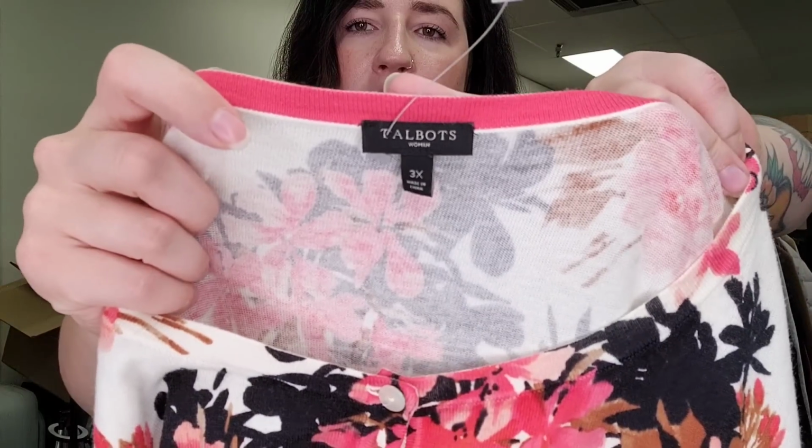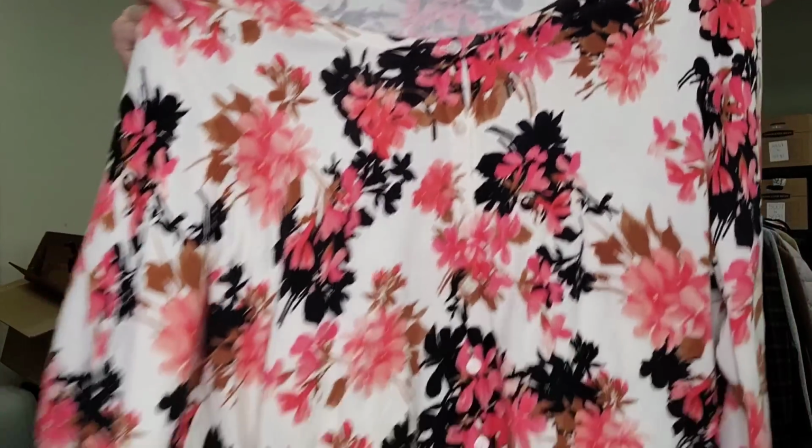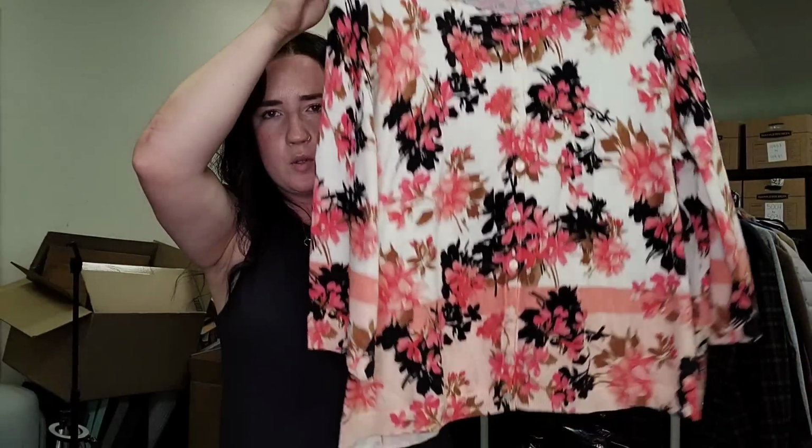So this first one is a Talbots piece. This is a size 3X. You guys know I've been loving picking up plus size pieces. Talbots is a great brand to do that in. This is a pretty substantial piece too. It is a floral cardigan, and I expect that to sell for between $25 and $30. I might actually price it at like $28, dead in the middle. And for each of these items, I paid for most of them, the majority, about $4.89. Some a little less, some a little more, depending on the sale and what the item is.